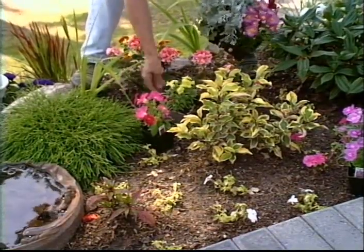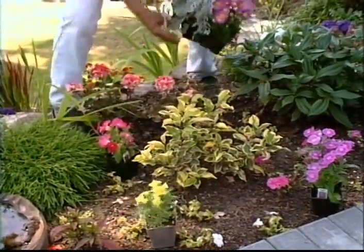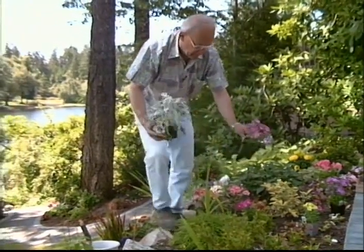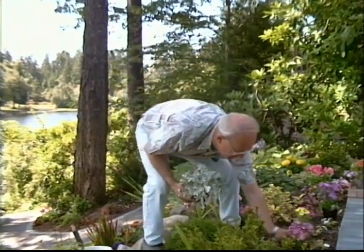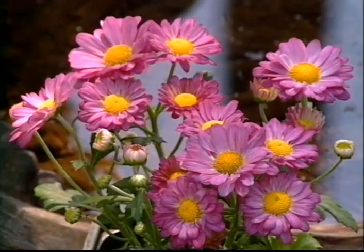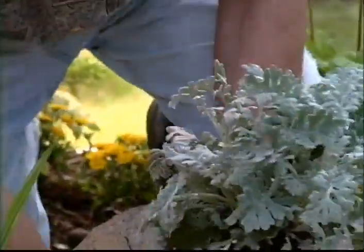I'm going to add a little bit of pink there and a little bit more yellow over in here. And then the chrysanthemums are coming on for fall color, so I'll just add one of them right over in here. And then the Dusty Miller with its gray foliage is going to be a great addition. And let's just put it in the bed right here.